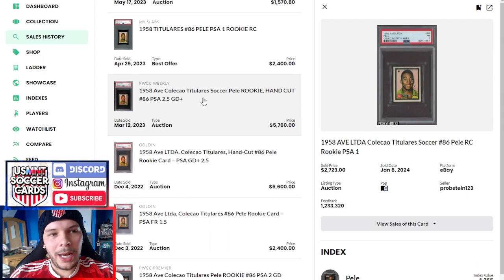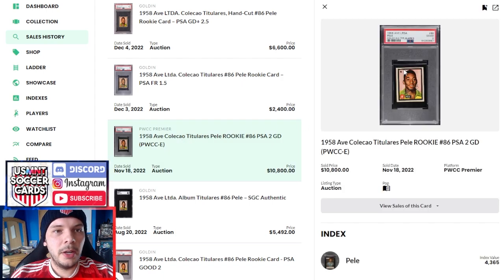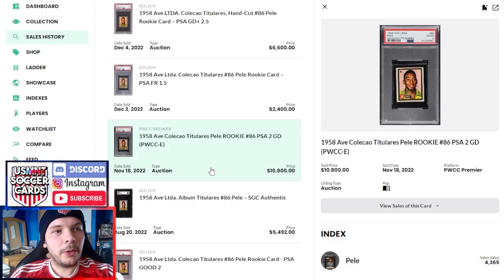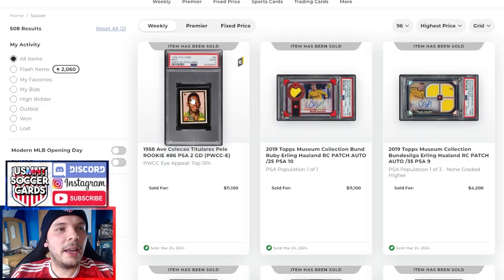And even if we go back, I guess the last time we've seen over 10K on one of these was a PWCC eye appeal sticker PSA 2 that went for 10.8. So actually, this is the same exact copy. So pretty impressive, I guess, that over a year and a half, during a time where vintage didn't fare the best. From the end of 2022 to now, it hasn't been terrible for every card, but there have definitely been some that fell off. Definitely not this Pele, though, so doing a pretty good number there, and fun to see.